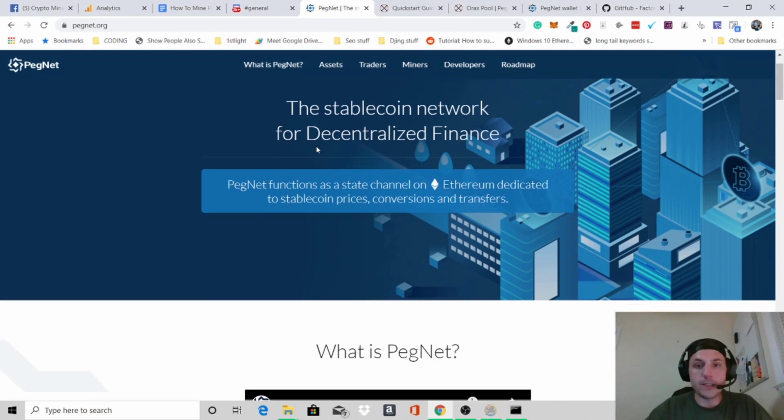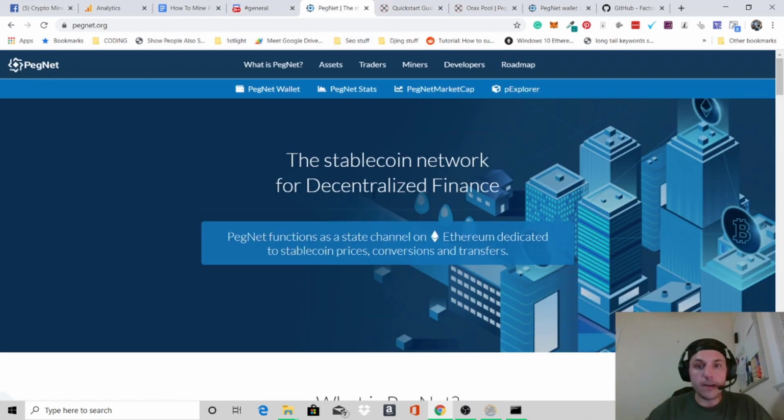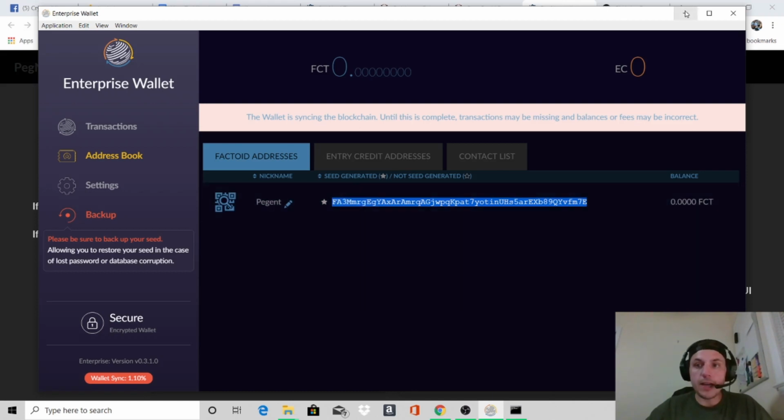Like I said, this coin's pretty unique. Once you really start researching the nuts and bolts of it, again, it runs on the Factom blockchain, and the cool thing is that you can actually use their wallet, this wallet that they have here. Just to give you guys a heads up, for your mining rewards this wallet address is fine. There's nothing wrong with it, but your Pegnet is not going to show up in this wallet. It's associated with this address, but it's not going to show up in this enterprise wallet.